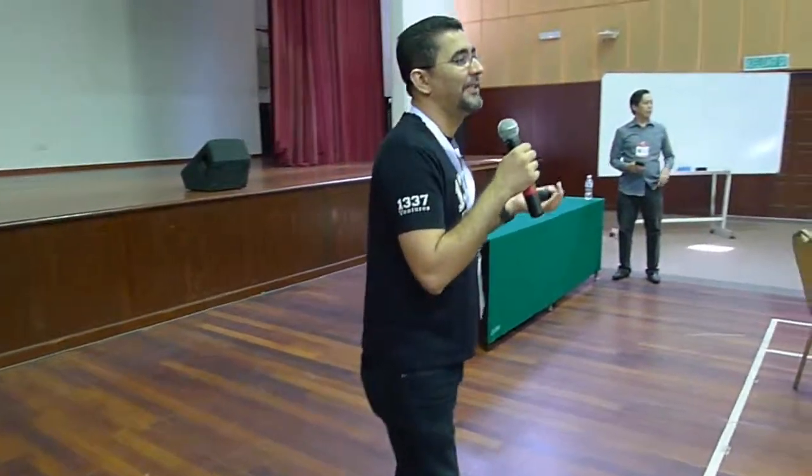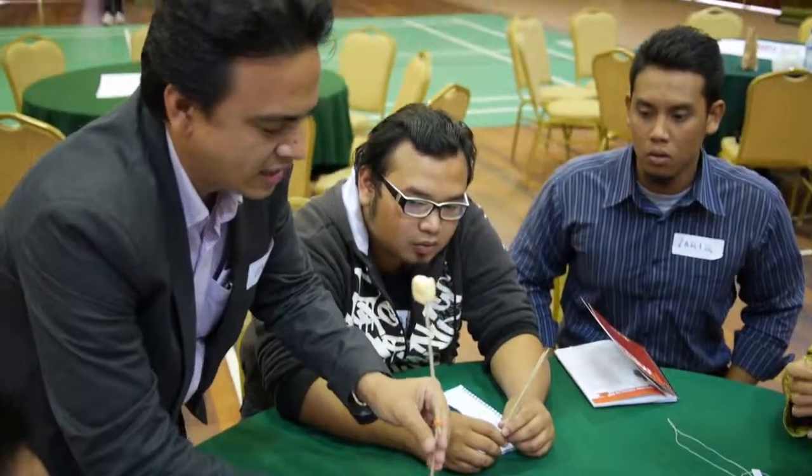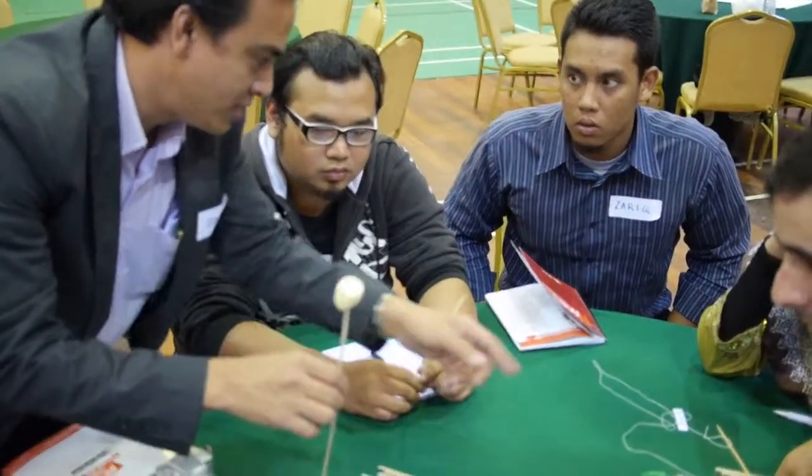Sorry? They see from the bottom. They just want to get stuff done. They just want to have fun. And something else you see what they do is when they start building, they put the marshmallow on the top straight away. And they keep making sure the marshmallow stays on the top and they build and they build and they build.